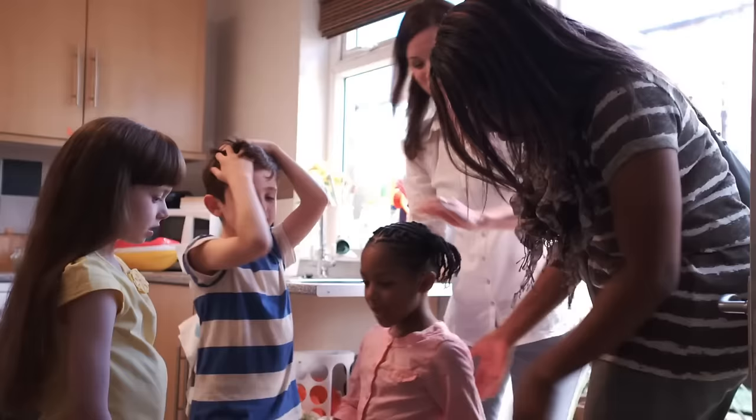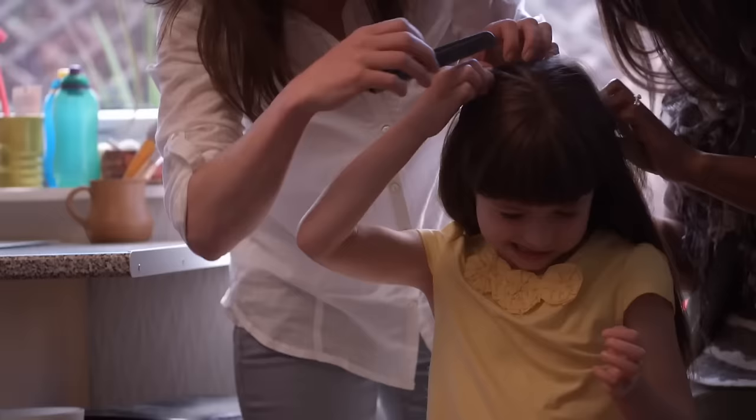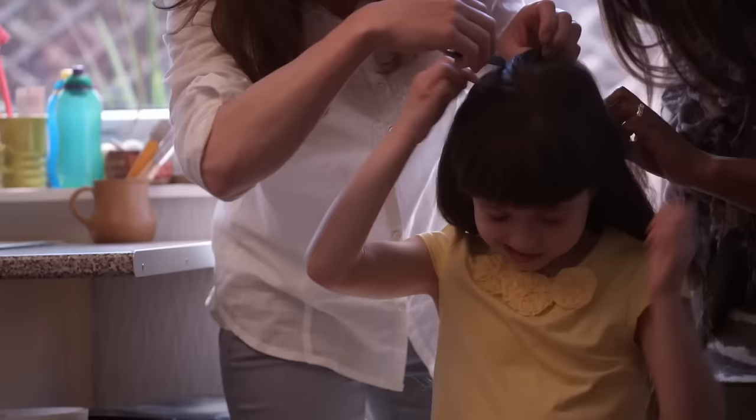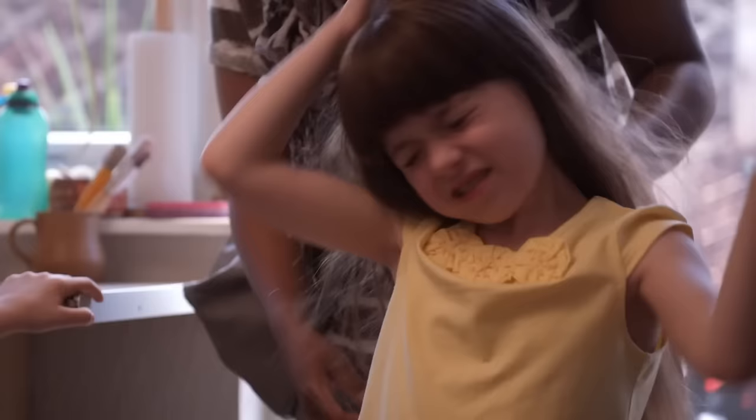Right, Topsy, sit down for me. Let's have a check of your hair. Yeah, I'm afraid you've got nits like Tim, Topsy. I don't want any nits. Oh, don't worry, Topsy. I had nits when I was your age. We all did, darling. Really? Yeah, and it's how I know I can get rid of them. Now, don't worry, Topsy. Mummy will make everything better.